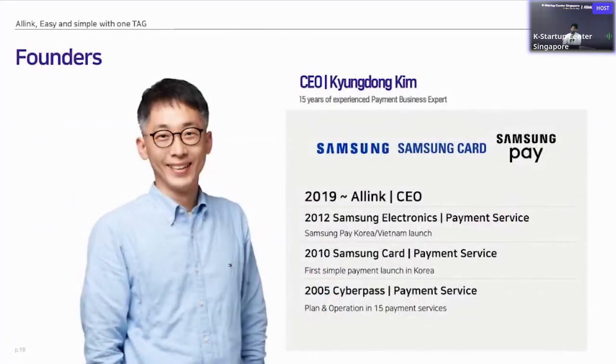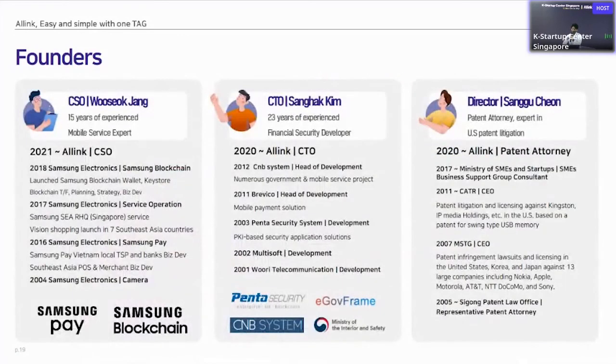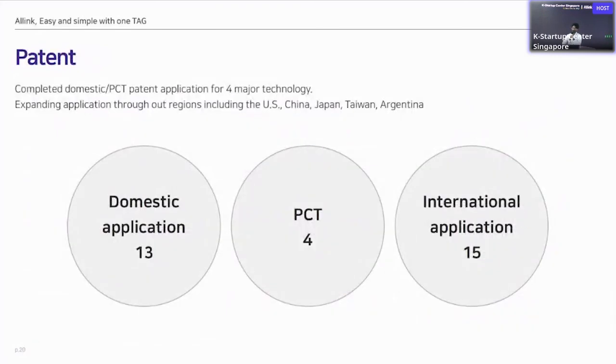To briefly introduce our founders, our CEO, Kyungdong Kim, has huge experience in payment, including designing logic for Samsung Pay and launching Samsung Pay in Korea and Vietnam. Our CSO, Usok Jung, was in charge of Samsung Blockchain Wallet until recently and provided numerous services for Samsung in Southeast Asia. Our CTO, Sang Kim, has a lot of experience in government projects and developing different mobile services. We also have a patent attorney as our director, and that is why we have a solid patent strategy, both domestic and international.